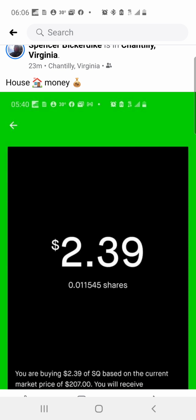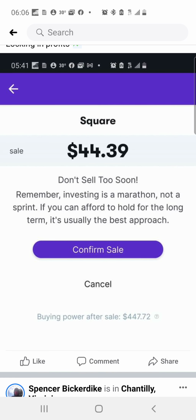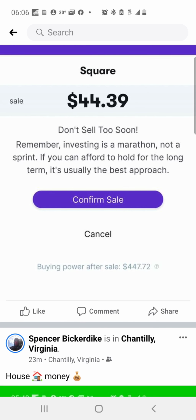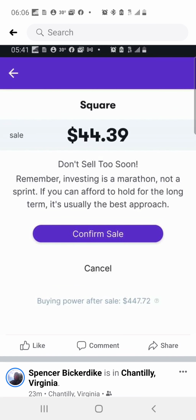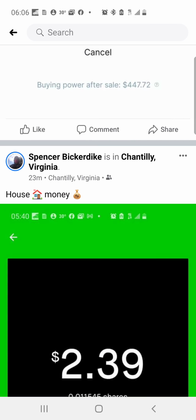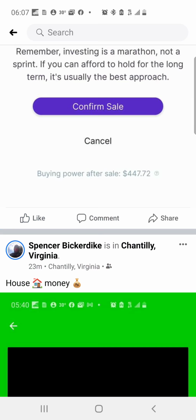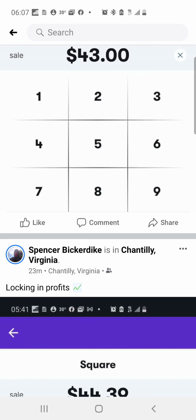Then Square, I purchased $2.39 worth of Square in my Robinhood account. That came from me selling Square out of my Stash account for $44.39. So my initial investment was $42. Profit was $2.39. Stash app does do fractionals, but again, the gains weren't large enough for me to keep the profits in there, so I just purchased in Robinhood.